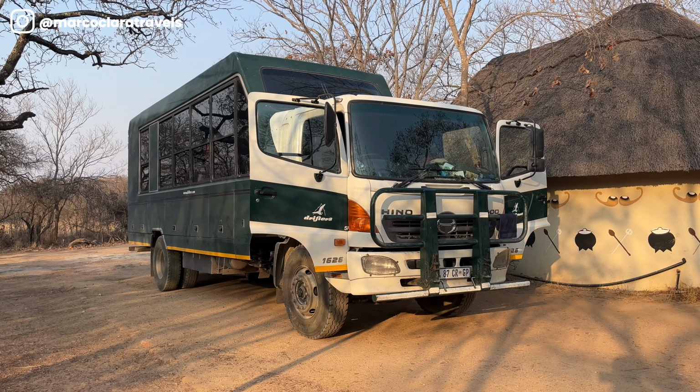So the next question that we had was the truck. So we spent a lot of time on the truck. It was literally the home on wheels. Just to let you know, the roads in Africa are not amazing. It gets really bumpy on certain parts of the more remote areas. So if you are someone that gets car sick really easily, I would not recommend you going on this trip.